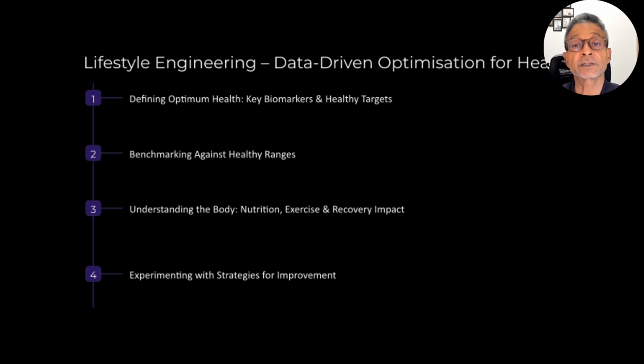The next phase is to gain an understanding of how the body works and how factors like nutrition, exercise, and recovery impact these biomarkers. The key here is the science on how different lifestyle choices affect the body's metabolic functions. From there, we start experimenting with strategies that have the potential to bring improvements, whether through dietary changes, exercise routines, and sleep patterns. Persistence is important, as it's through consistent data-driven adjustments that we can truly optimize our health and well-being. The process is iterative, relying on tracking progress and refining our approach to reach the healthiest version of ourselves.